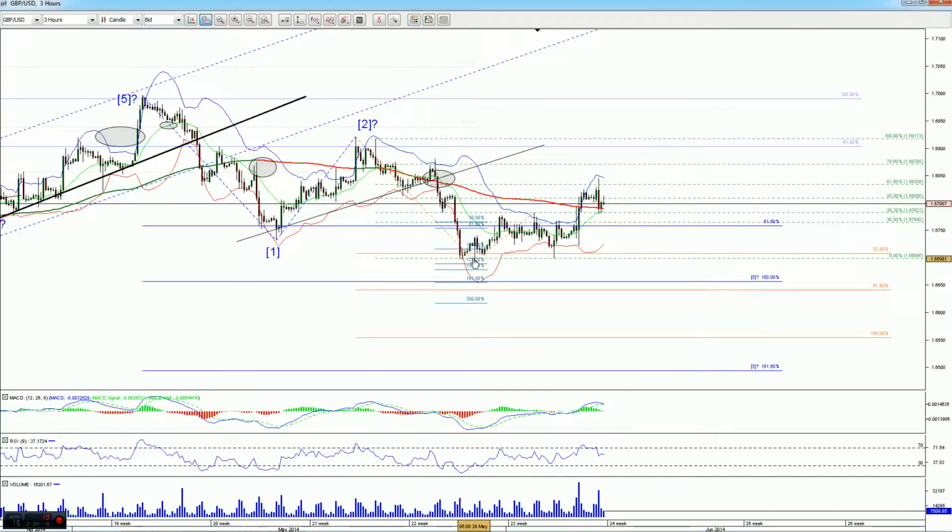So there will probably be a support line. There is a support line developing, and the support line might be broken, and a break through the support line will open a path to the downside, most probably.